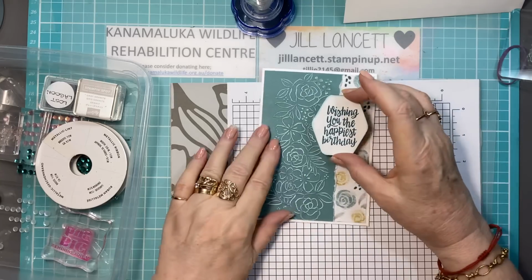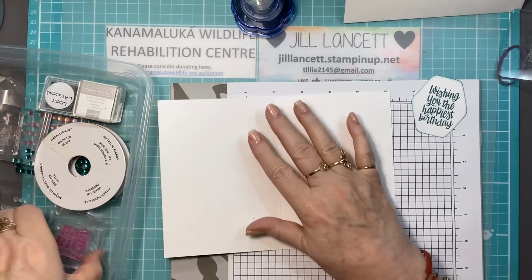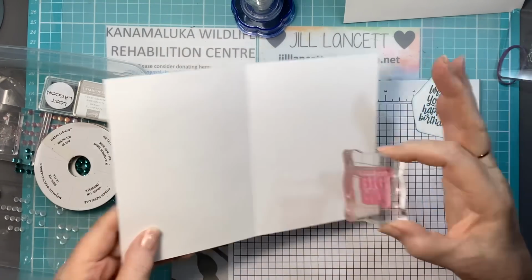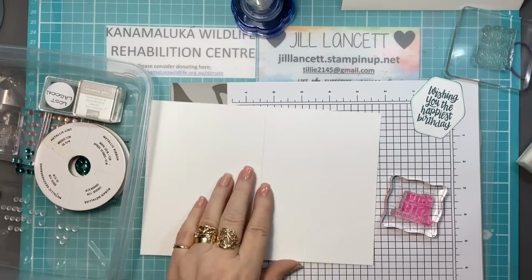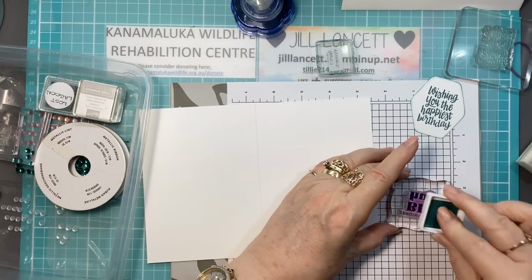Okay, so we've got this. Now on the inside, I want to stamp "sending you a big hug." Now, if I had any sense, I would have done this before I put the front of the card on, but asked and answered. Hang on. We'll give this a test run and just see.